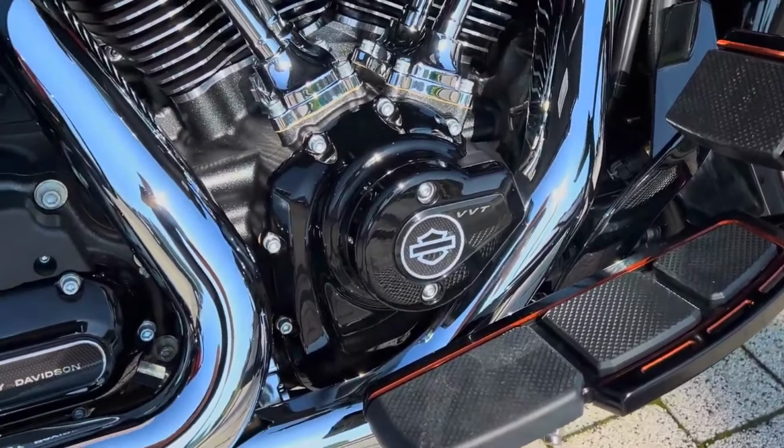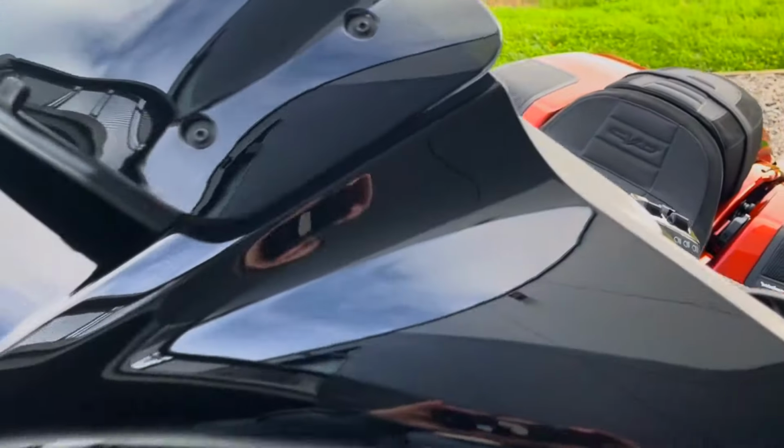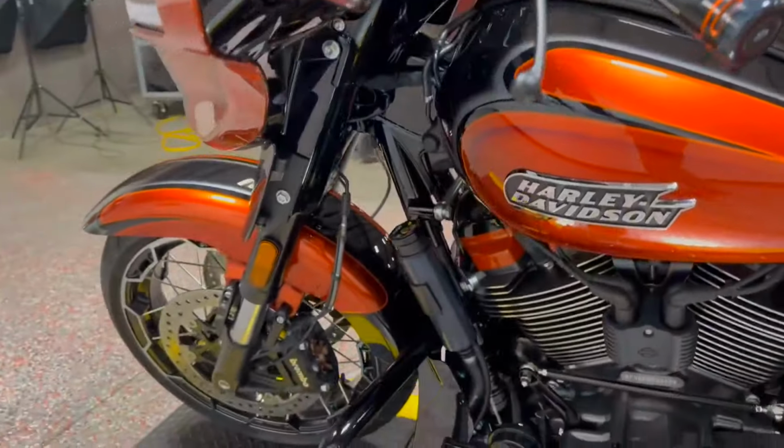Last but not least, Glides have an improved stereo that includes two 5.25-inch speakers mounted on the fairing and a stronger 200-watt amplifier.